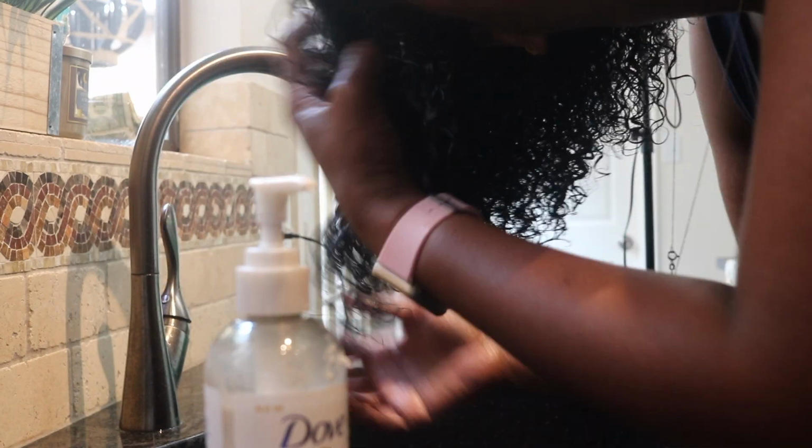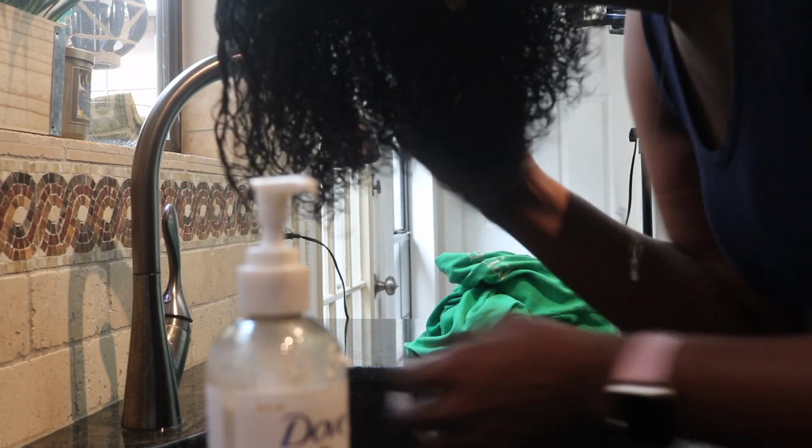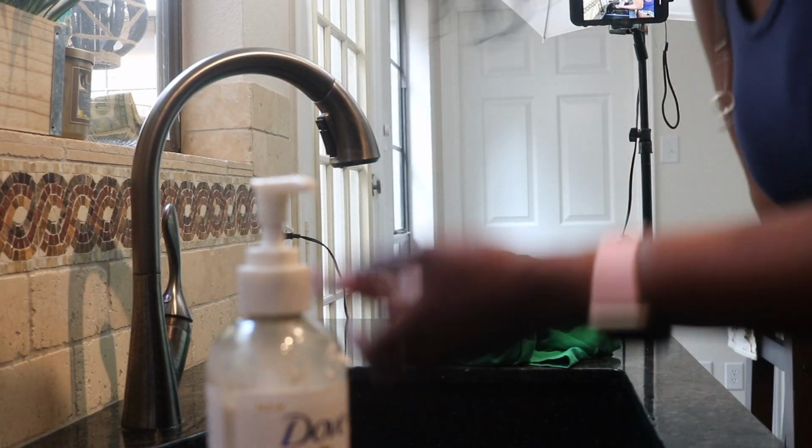It smells just like the shampoo. It just smells clean. It's not too thick. The consistency, let me show you. I don't know if you guys can see that. It's not a thick conditioner. Even like this, I don't feel a slip at all. It almost feels like my fingers are sticky.